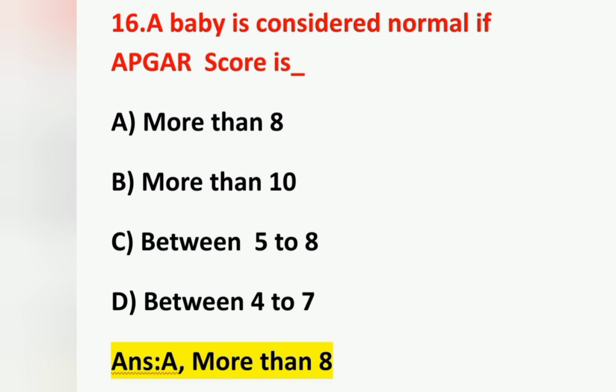The interpretation of this Apgar scoring: if the score is between 8 to 10, it means the baby is normal, the baby is just okay. And if it is 4 to 7, it means the baby needs gentle stimulation and we have to administer oxygen to the newborn. If it is 0 to 3, it means the newborn requires resuscitation.